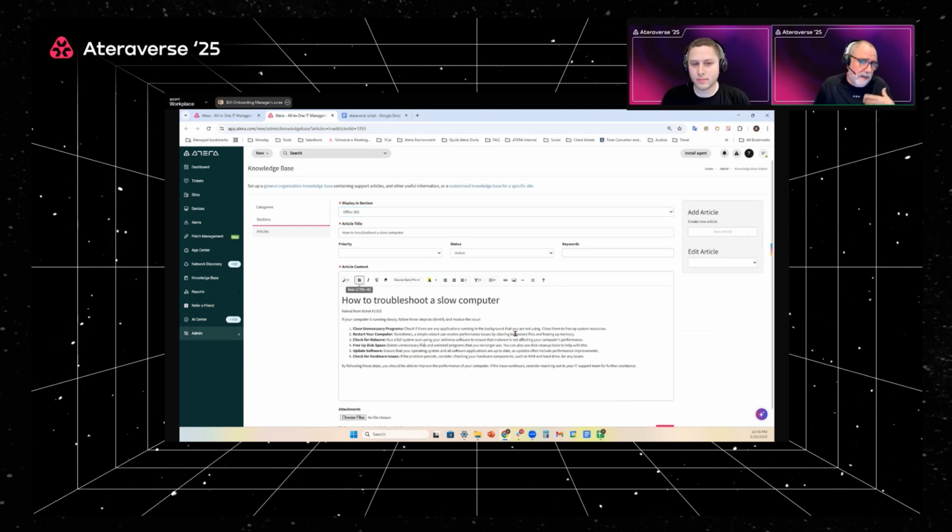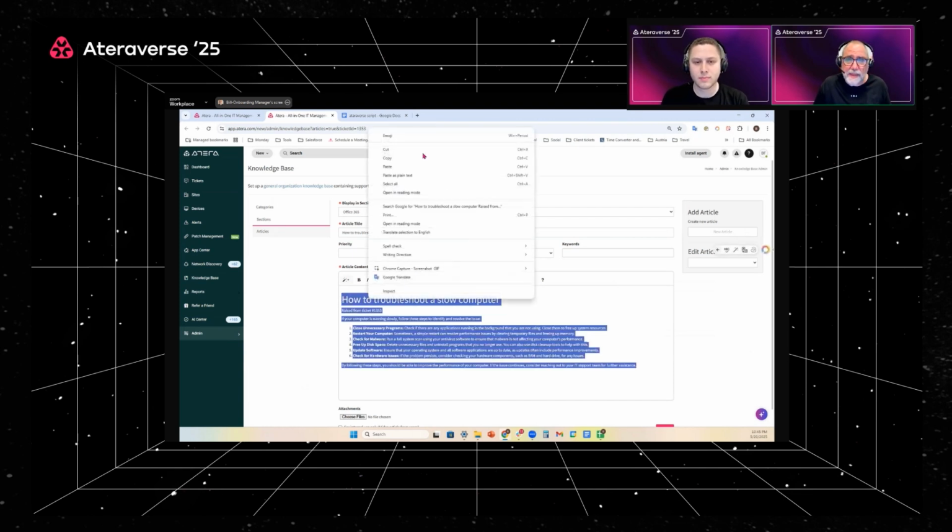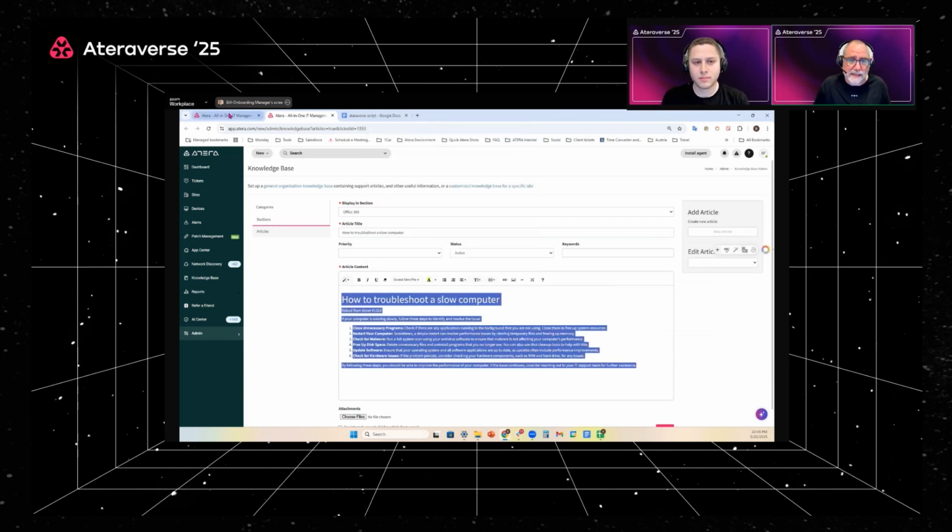If I want to give it some color, whatever it is, when I have this, I can save it, and it's going to be in my knowledge base article group. So when somebody goes into the portal, we'll be able to see it. But there's also another trick that I can do with this. I can also take this information, and I'm going to give it a copy here. And I'm going to go back to my ticket.